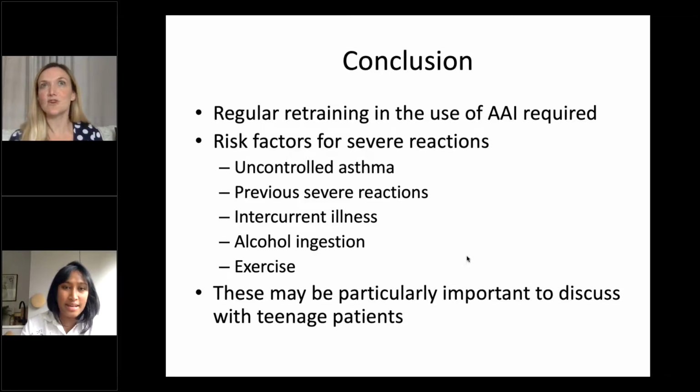I think that's exactly what Susie has said, but there are obviously local protocols and local guidelines that you'd have to follow. Also, just to signpost, there's an excellent resource on Paediatric FOAM about biphasic reaction, which is also linked in the learning pack.